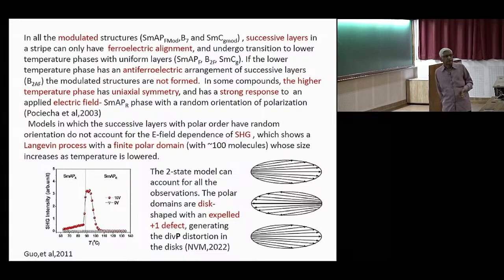So this will be arbitrarily oriented in the absence of a field. You apply the field, this will reorient following that Langevin process. And so again, one can just understand the structure. So in my opinion, the two-state model, where there are two different types of conformations of the cores of the bent-core molecules, is an essential aspect of most of these phases. This is possible only because of the bent core. See, the bend angle can be varied. That is not possible for rods.